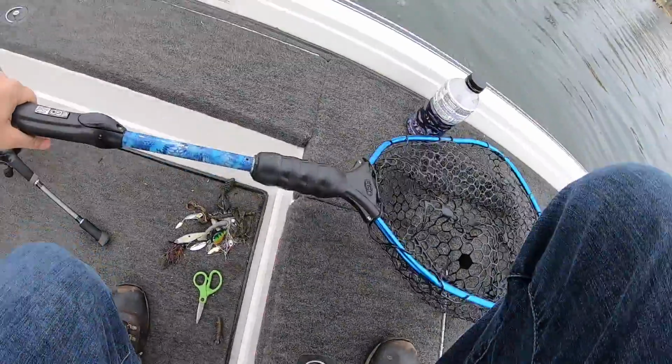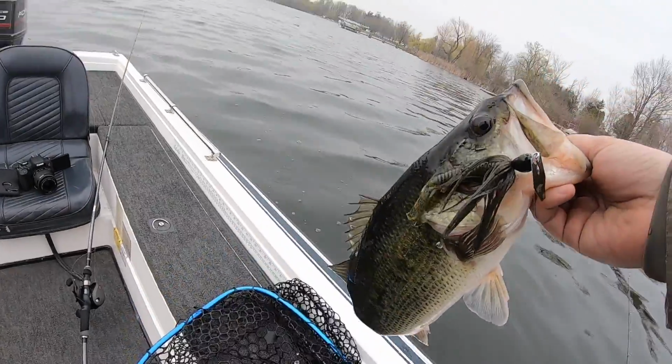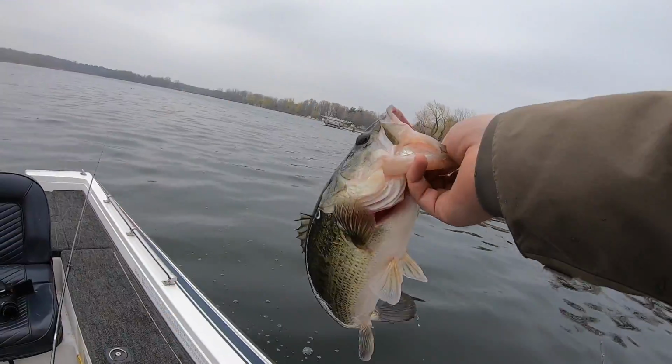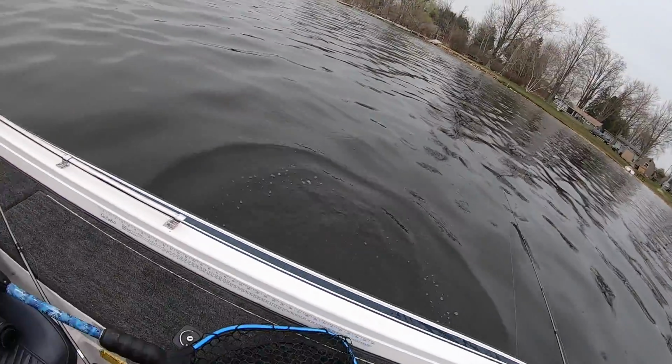Gonna get the old ego net out on this one just because we got her hooked right in the side. There we go. I don't even know how this is possible. Can someone tell me how you hook a fish in the side of the face with a jackhammer? Like literally, what the heck? Well, we hooked her real funny, but a catch is a catch. Nice little bass. Gonna try to find old big still though.